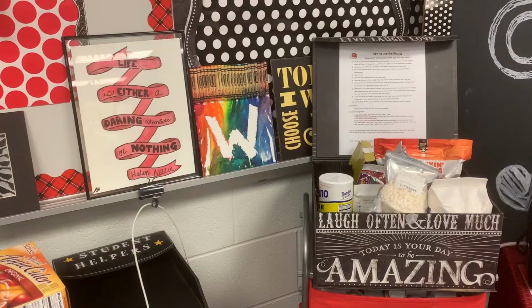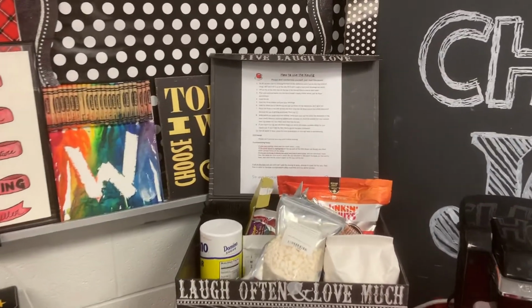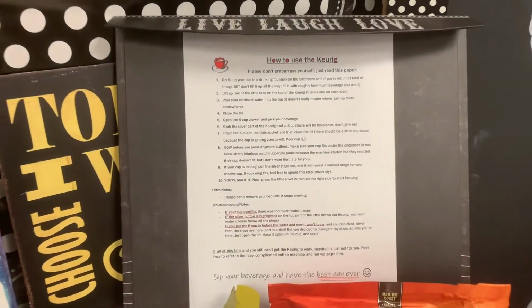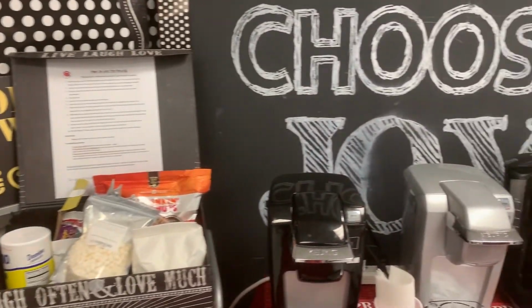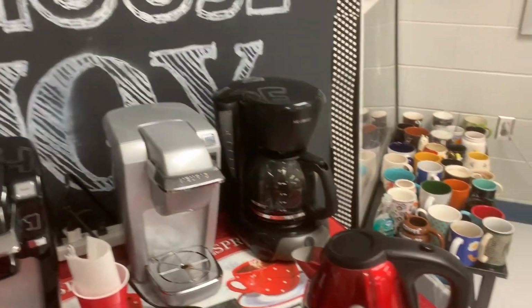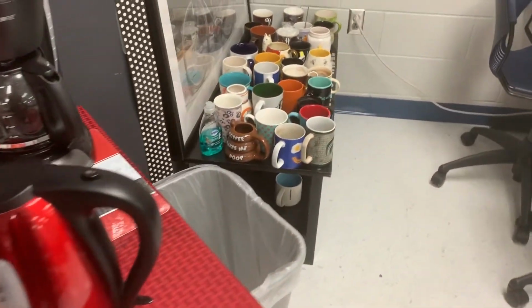Another thing I do, but it's more specifically with seniors because they're older, is I provide a coffee station. And so I have 4 coffee makers in my room. And what we do is we ask each student to donate at least one thing: a creamer, a sugar, a coffee, a tea, a hot chocolate. And we have a hot water heater. We have Keurigs that are donated by students, and we have coffee makers.